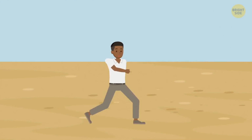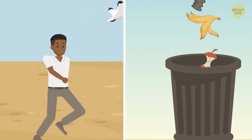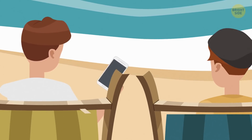If you feed them, they can follow you and raid your bags for more food if you don't give it to them. So the best you can do is throw all food remnants in trash cans with lids to keep the birds at bay.